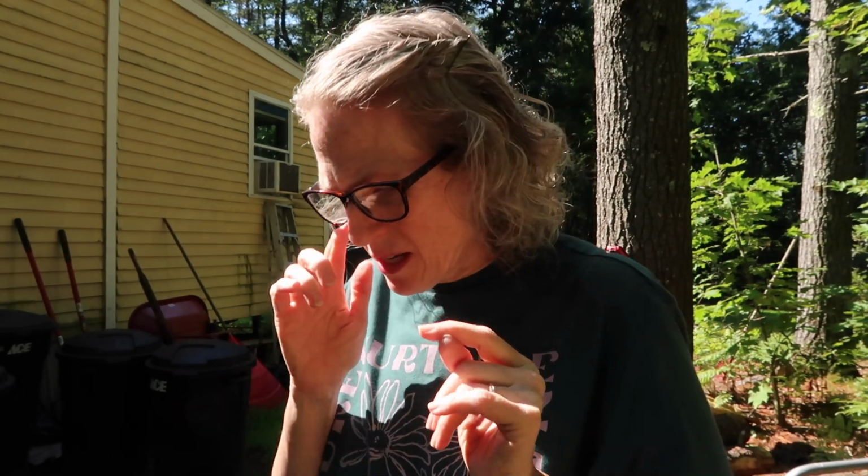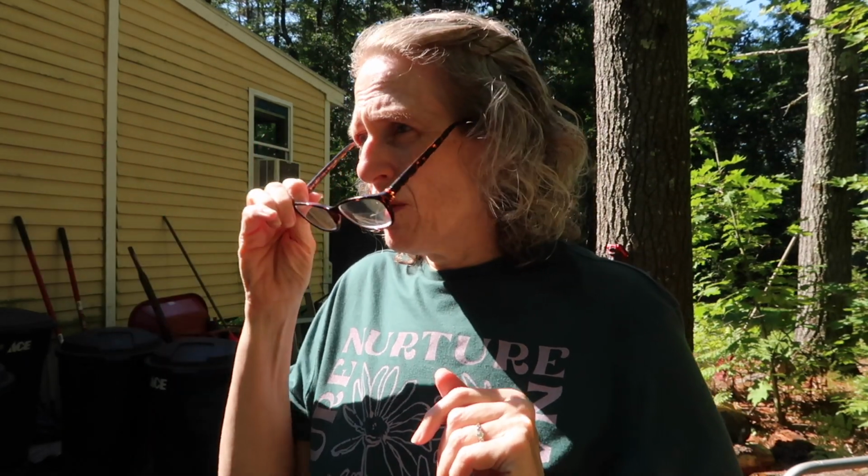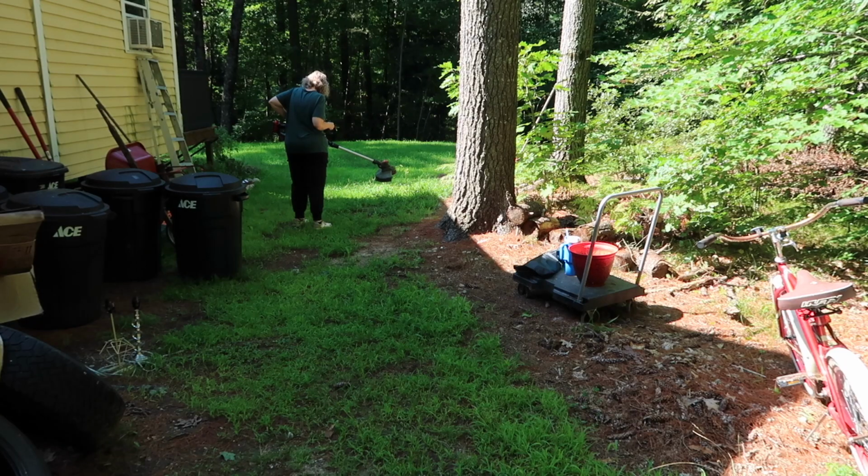I went and got my weed whacker because even though the grass is really wet, I'm not a fan of walking around in tall grass because of ticks. So I'm going to weed whack first. I was going to load up the van with the stuff going to the dump. I see there's stuff I've got to take out of there too. But I think I'm going to weed whack first and then load the van because, like I said, tall grass. No bueno.